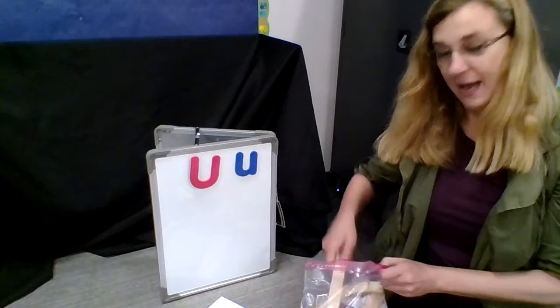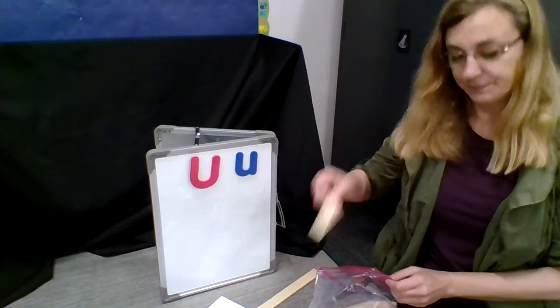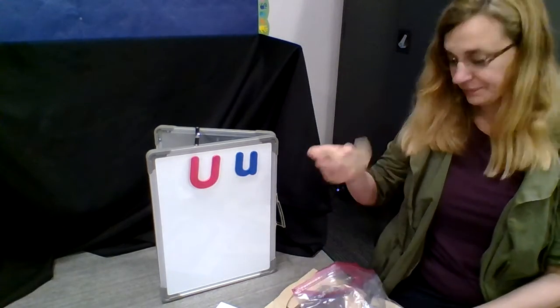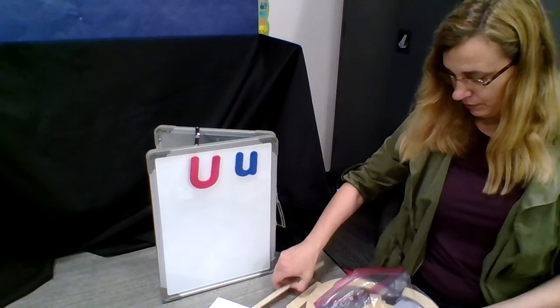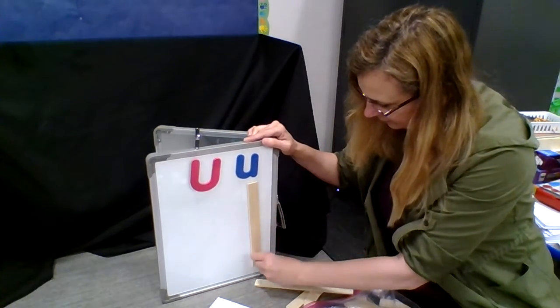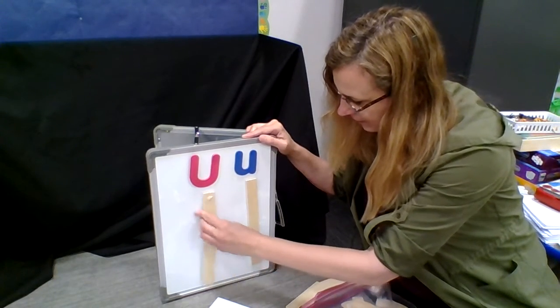So remember, we have long lines and short lines. We have big curves and little curves. So we do have kind of a long line and a long line, kind of like the letter U.